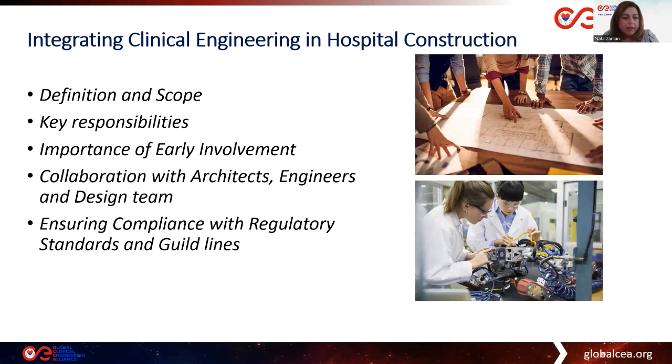Clinical engineers are uniquely placed in a hospital setting. They have a very good understanding of the clinical application of technologies to understand the patient needs and the staff requirements. They also have a very good understanding of the technology and the interdependency and interoperability of those technologies with the wider system. This puts them in a unique place to have a 360 view on any selection of technologies, and ensures that they can collaborate with architects, engineers and the design team to integrate the technologies into hospital construction, ensuring equipment and systems comply with regulations and standards. And also, by doing so, they safeguard patient safety and minimize the risk to the patients.